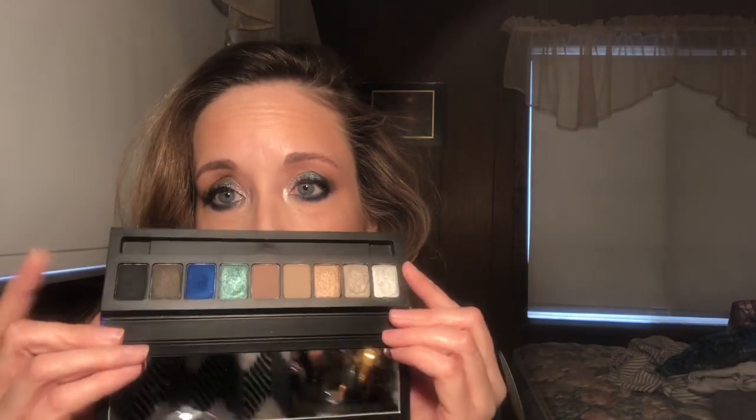Is it a neutral palette with a splash of color in it? Yeah, it is. And did I need this? Probably not. I probably have these colors, but it's all together in one palette. I can put it together, make it easy, be done with it, and come up with a party look or come up with a neutral look. Again, this one here is more of a topper shade, and this black shade is not the blackest of black that you could ever find in a palette.